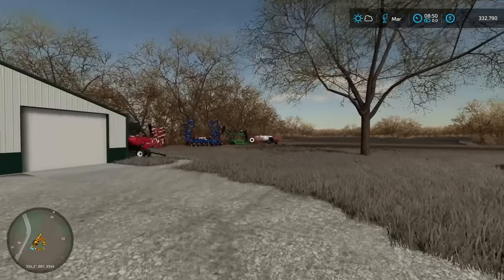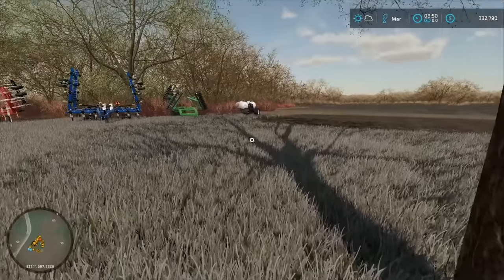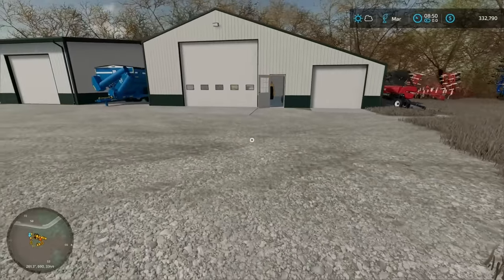Several months later. Well, it's been a couple months since last time I've seen everybody here. We've gotten the majority of stuff cultivated. We actually have one field that's left that's not been fully cultivated yet. Pretty much today's task is gonna be cultivation at one field.